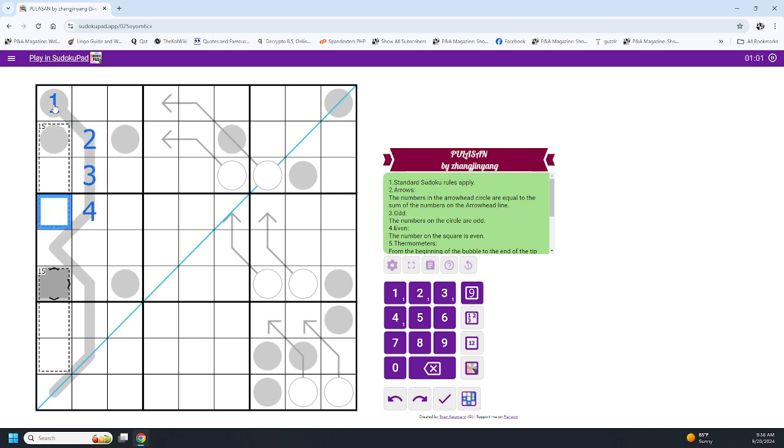So 1, 2, 3, 4, 5, 6, 7, 8, 9. And one of the other things that should be noted is that the 1, 5, and 9 will also be in here. So this is going to be a 5, 9. This is going to be a 1, 9. And then this is going to be a 1, 5. In addition, this square has to be greater than 6, but it can't be 9, so it's going to be 7 or 8. This is going to be odd, but we've got a fair number of restrictions on that.